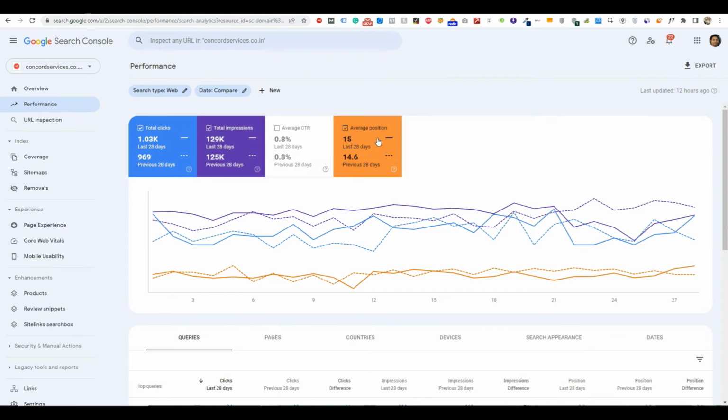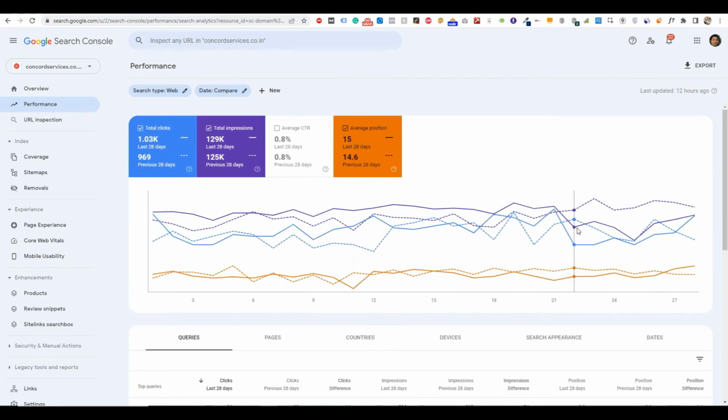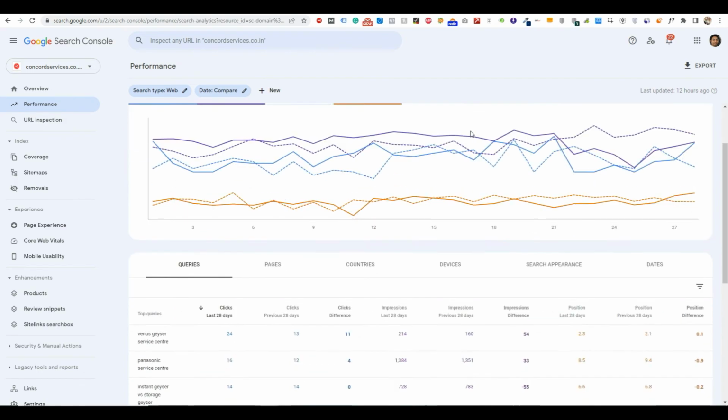Total average position also decreased, but it will improve slowly. So this is the improvement that I am doing right. I am still working on this website, and I hope in the next few months it will grow even more. So that was it, guys.